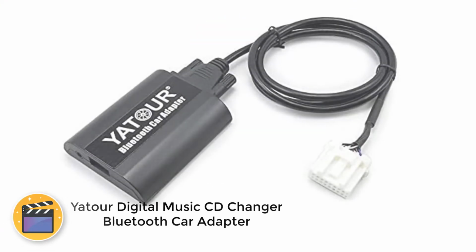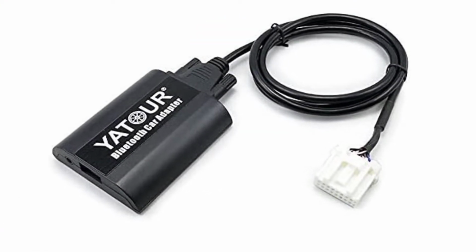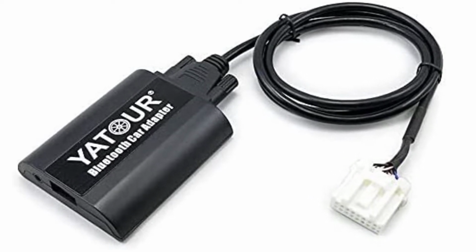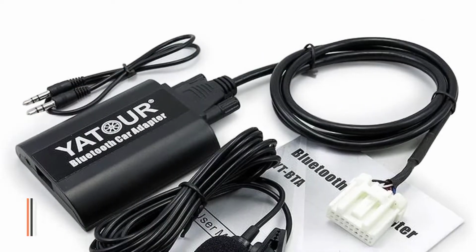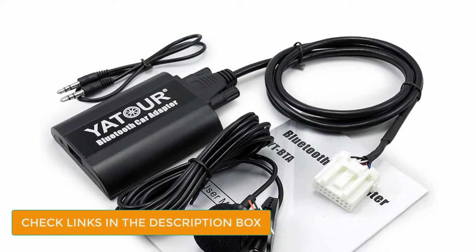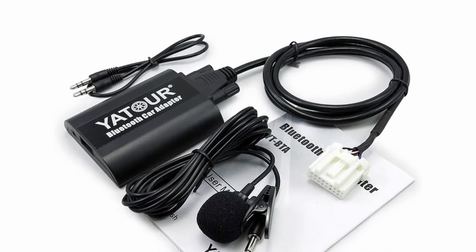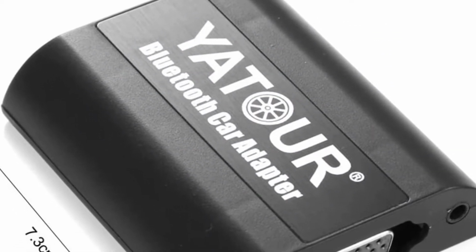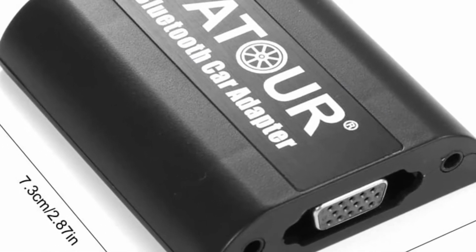Number 3. Yadder Digital Music CD Changer Bluetooth Car Adapter. The Yadder Bluetooth Car Adapter takes the place of the CD changer of your car. Even if your car doesn't have a CD changer, the built-in stereo should have the installation for it, and you can still use this product. Thanks to all of this, it sits in your glove box or your trunk, and feels like a factory built-in system. It powers on every time you power your vehicle on. You'll only need to find a place for the microphone on your dash.